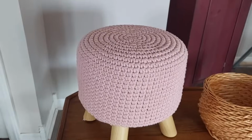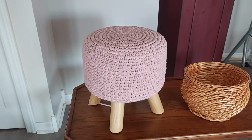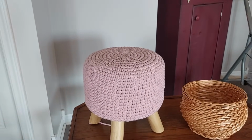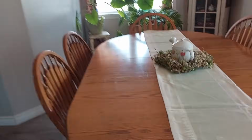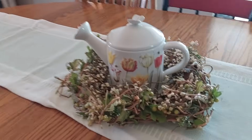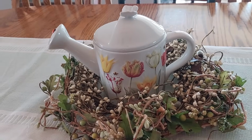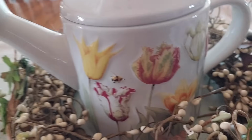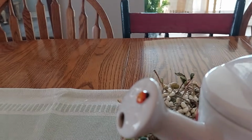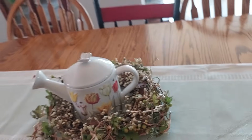And this is a stool that I'm probably going to put upstairs. I bought it also. All of this stuff is secondhand thrifted. And here I have another teapot that I thrifted, and that is for our tea party as well. But as you can see, little flowers, and even on the end there's a little ladybug. It's so cute. So we're gonna have a bug flower theme.